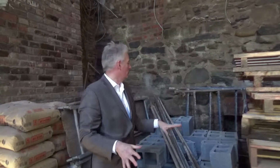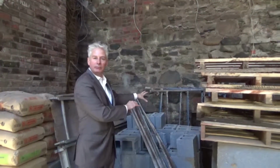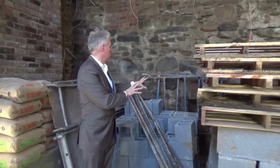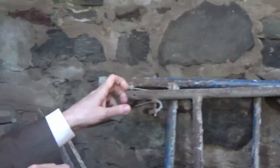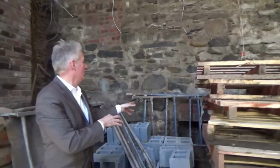We're not clear what we're looking at here. This is nice stonework, quarried and a little bit dressed. It's hard to tell, but it could be from the early 19th century, possibly, we don't know, even from the late 18th century.